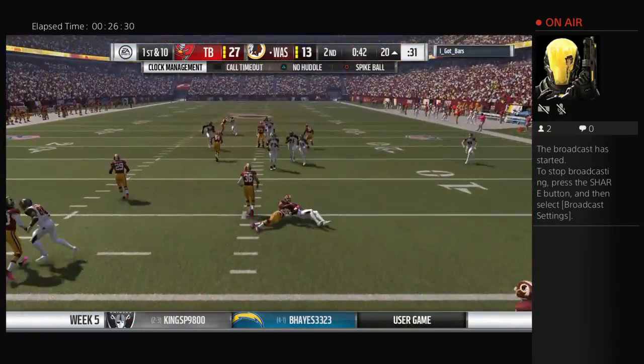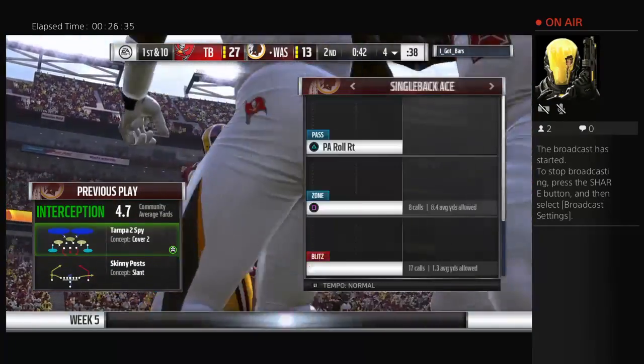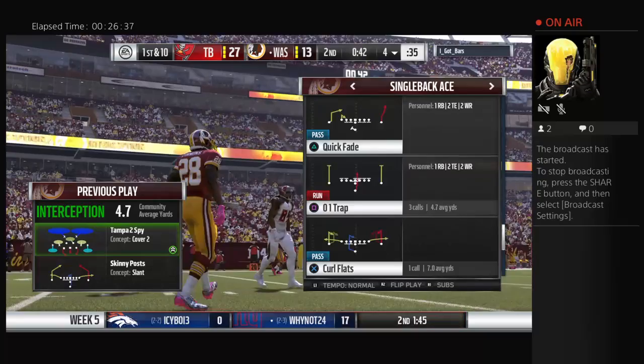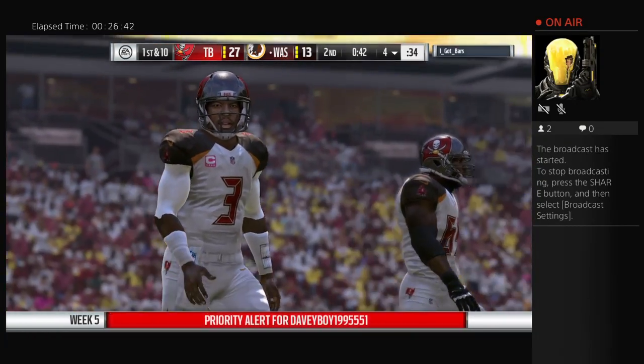Looking for Garcon, and it's intercepted. A great read, and it's picked off. And a big turnover there as his guys will get the football back. And here come the Redskins now. And what do you think goes on here in this situation?